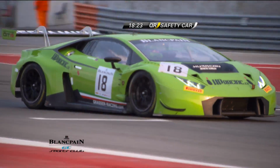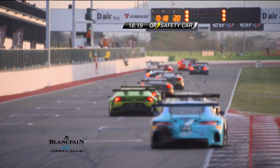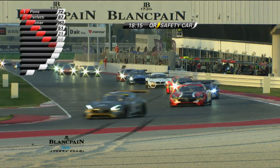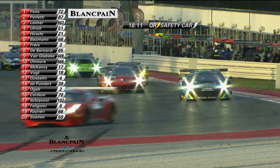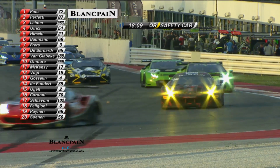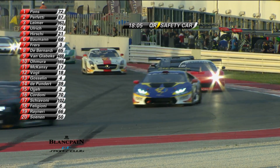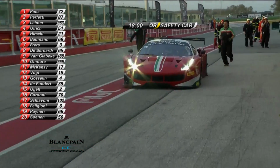But now, as the field rumbles past behind the safety car, still waiting for that number 60 Ferrari to be removed from the side of the circuit. I don't know if Martin Lanting has made it back to the pit garage. Yes, he has, in his tattered and battered number 48 Ferrari, and we seem to have lost on that opening lap number 350, which was Mauro Casadei as well, and his Super Trofeo Lamborghini Huracan.